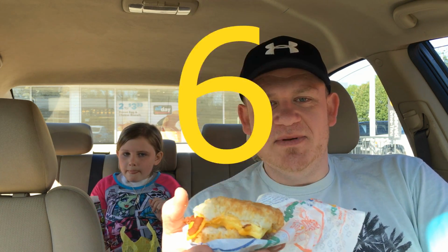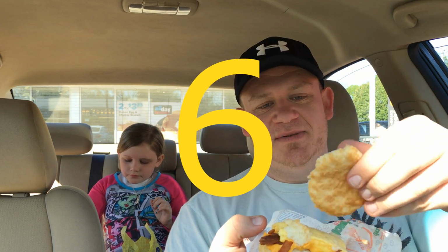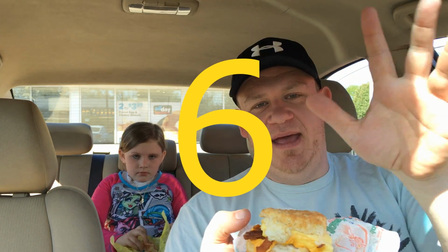I'm gonna go ahead and rate my bacon, egg, and cheese biscuit. I'm gonna rate it a 6. It was okay. The biscuits are just kind of bland. The egg is kind of fake. I guess I've had better bacon, egg, and cheese biscuits at McDonald's. These just kind of feel almost like hotel fare, and that's pushing it. I almost went a 5 with it, but a 6 because it was hot.